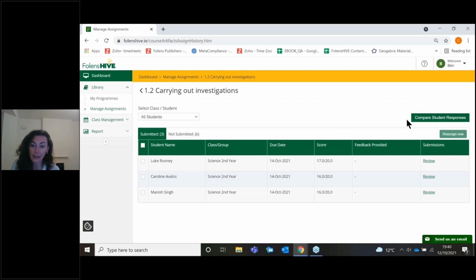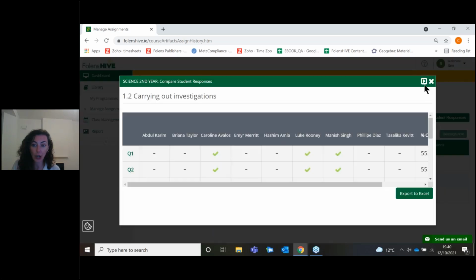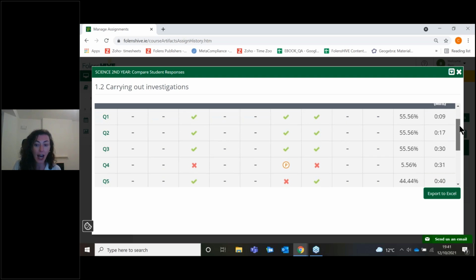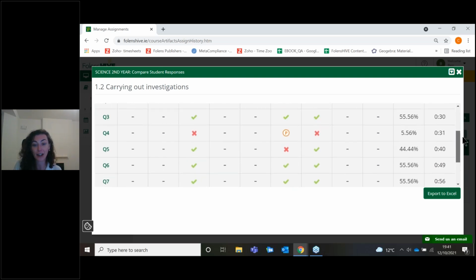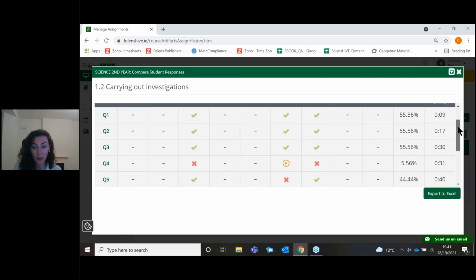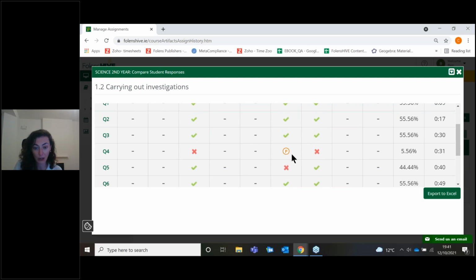One of the final things that I want to show you on this page for managing your assignments is this compare student responses report. If I click on this, it opens up a report for how all of the students in the class have performed in each question. I've got my questions listed down here on the left-hand side, and I can see at a glance, out of the 3 students who've completed this work already, pretty much everyone got question 4 wrong or somewhat wrong.